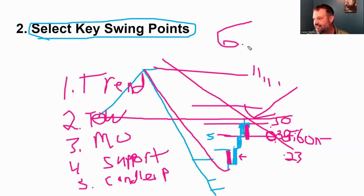But last but not least, we have number 6, which is fibs. Okay. And so, this title is called The 5 Steps for Fibonacci Mastery. And we're on step number 2. But unfortunately, I've included 6 additional steps just on step 2. Now, when we get to step 3, I included an additional 15 steps.